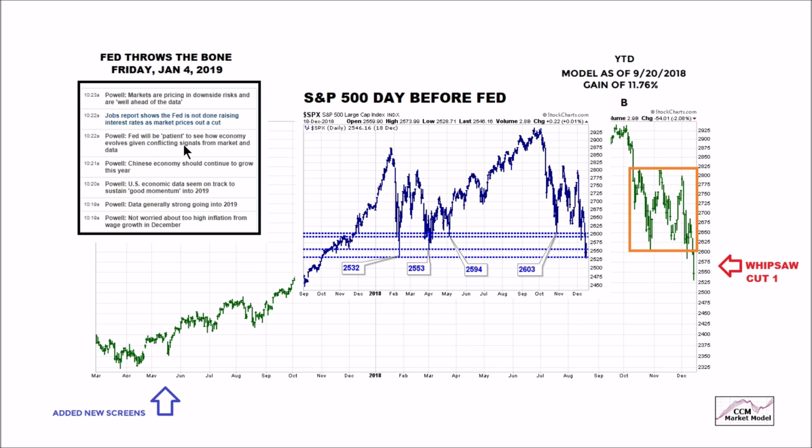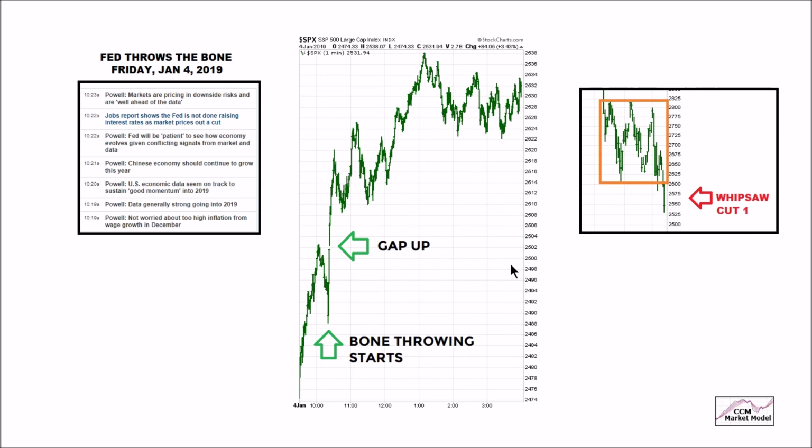Did the market react to this in a bullish manner as we had anticipated here? The answer is absolutely positively yes. Intraday chart, Friday, January 4th. Fed chairman starts throwing the bones right here. The market goes almost straight up, which is what we were expecting could potentially happen here. From this point here to this high, the market tacked on 50 points.